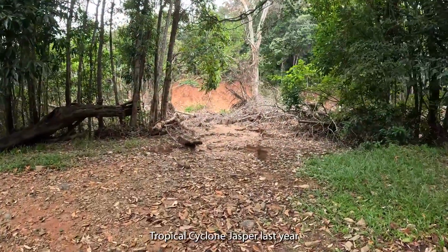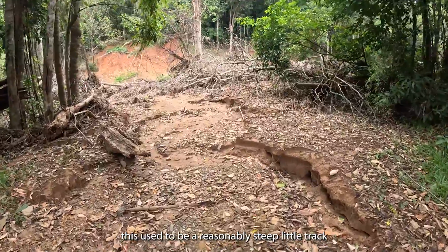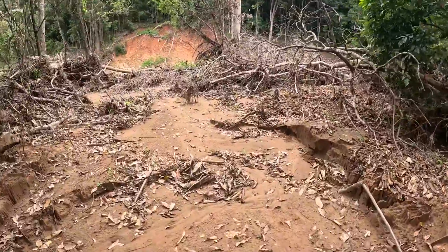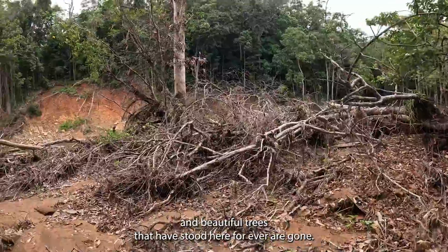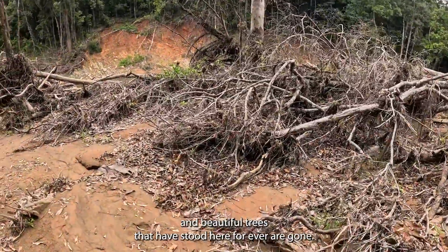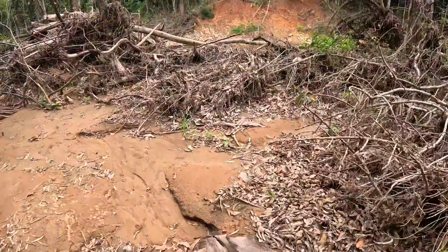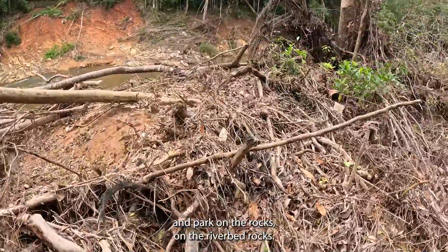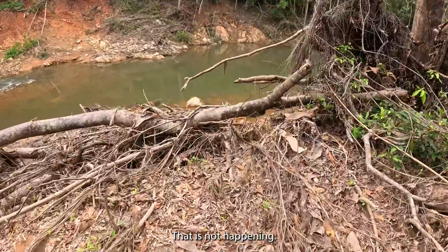So before Tropical Cyclone Jasper last year, this used to be a reasonably steep little track that went down to a level platform next to the river. There's no track, there's no platform, and the beautiful trees that have stood here forever are gone. We used to drive down here and park on the rocks, on the riverbed rocks. That is not happening.